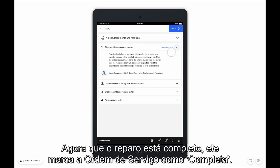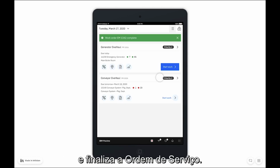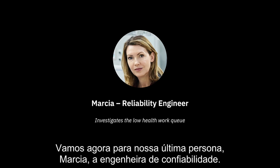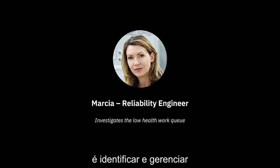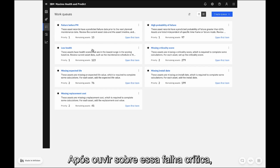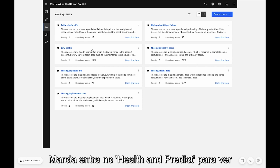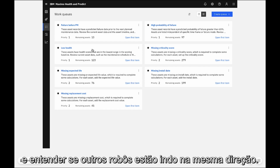Now that the repair is finished, he marks the work order as complete, selects Done, and closes out the work order. Let's move on to our last persona, Marcia, the reliability engineer. The primary role of the reliability engineer is to identify and manage asset reliability risks that could adversely affect plant or business operations. After hearing about this critical failure, Marcia logs into Asset Health and Predict to view the poor health work queue to see if other robots could be trending towards similar problems.